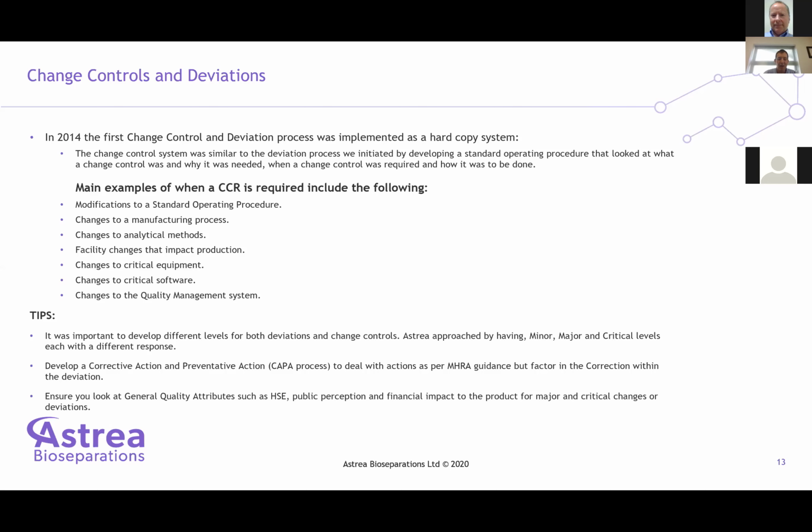So the way I look at it is corrective is dealing with the problem. Preventative is looking around you and seeing if there are other risks that we haven't captured, and to implement systems and actions to deal with those preventative areas.